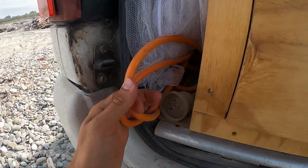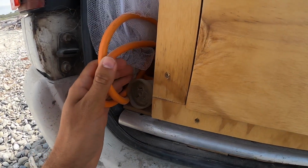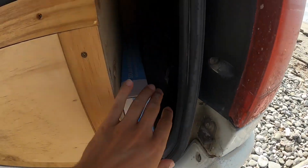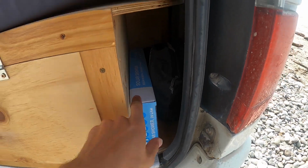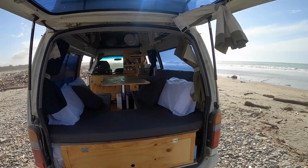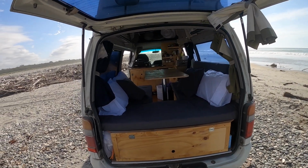If I'm at a campsite, I can plug in using their power, which is great. Maybe in the winter I'll buy a heater if I need it. And then this side, just random stuff. Solar shower, haven't used it yet, but that'll be nice. And that's pretty much it for the back. Pretty sick, huh?